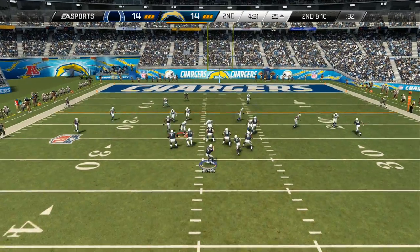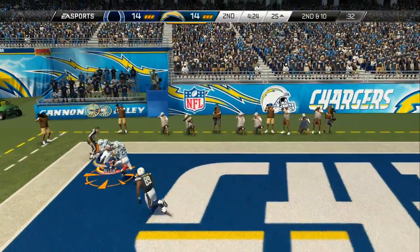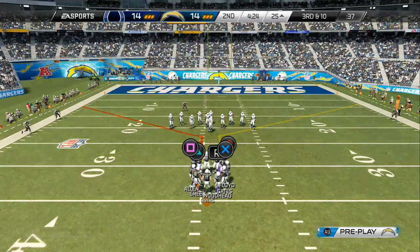Rivers looking long. Pass ball incomplete. Third down.